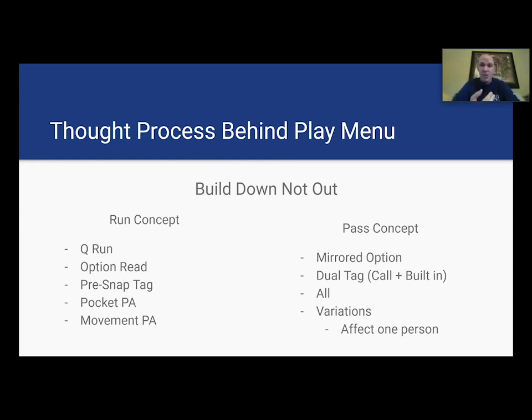We have the availability to read it. We have the availability to make an 11-on-11 Q run. We have the availability for the quarterback to tag it. And then we also have, for instance, inside zone. We have an inside zone action with a pocket play action over the top, usually. And then we have where you're naked, or we have a gap pocket protection, and then we have a true boot off of our gap schemes.